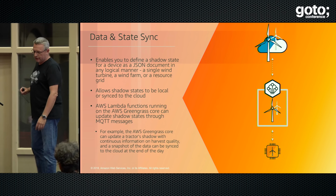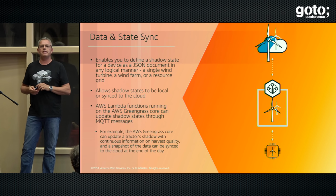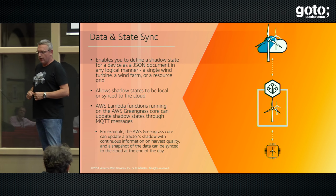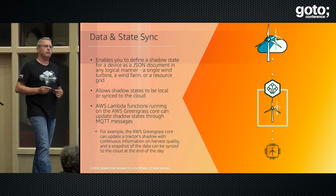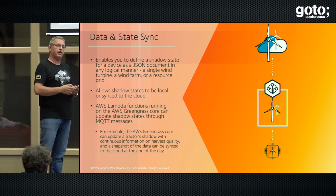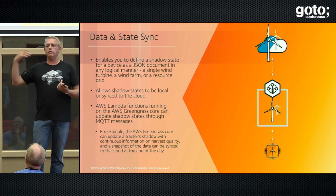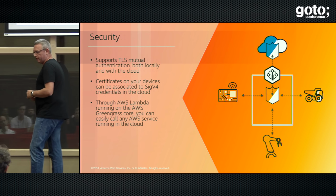The next thing is data and state sync. So same as AWS IoT Core Shadow. This is exactly the same idea. You can store it locally, or you can store it in the cloud. Once again, depends on your exact solution. And you can have a single device shadow controlling one wind turbine, or you can have your entire fleet of devices looking at the same shadow, and changing one will change all of them. So a lot of flexibility here with the different definitions.